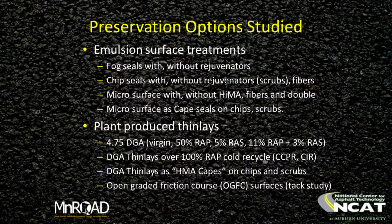And then we got cape seals, microsurface on top of conventional chips, scrub seals, and then also fiber mat chip seals. On the plant mix side, the primary focus on the plant mix side is 4.75 nominal maximum aggregate size thin lay mixes that really are close cousins to the Mississippi thin lay that we placed on the NCAT pavement test track back in 2003.